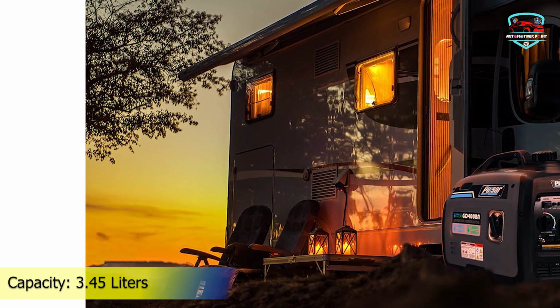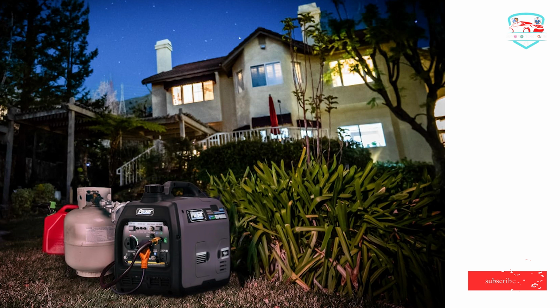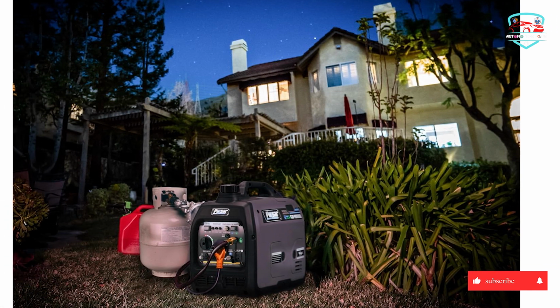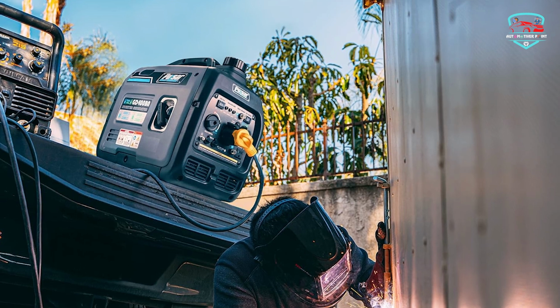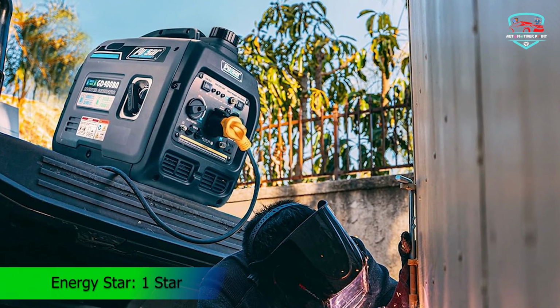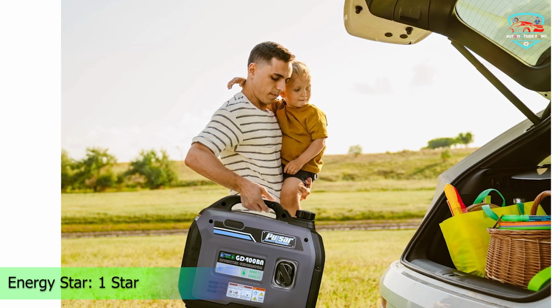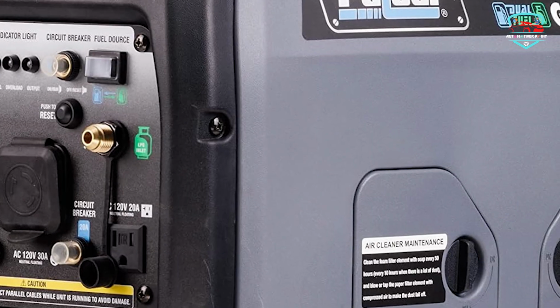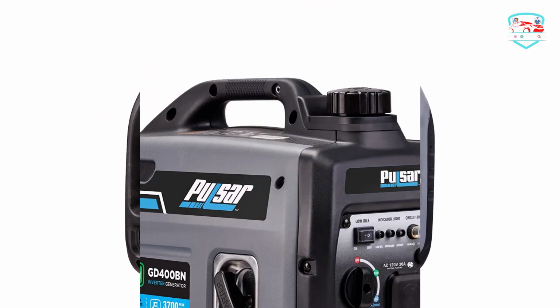While propane isn't quite as accessible, using it allows your generator to run more quietly. With two complementary modes, generators like the Pulsar GD400BN give you the ability to customize your generator's performance to match your needs in the moment. We like the GD400BN specifically because it's powerful, quiet, and portable. With its 4,000-watt output, it's more than capable of powering your entire rig with the air conditioner, but it's built solid and weighs less than 50 pounds.